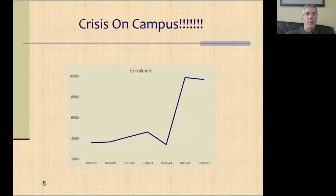So you can see here from this chart why the university administrators were feeling such a strong sense of urgency. Just before the war, enrollment at the university was about 3,600. In the 2 years after the war, in school years 1945 to 1946 and 1946 to 1947, the university experienced enrollment growth of about 170%. In essence, within a two-year period, enrollment at the university basically tripled. And university administrators really had no place to put all these new students.